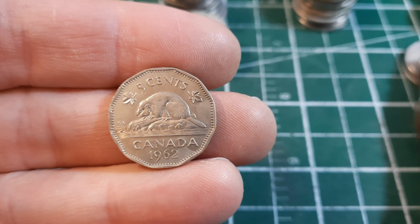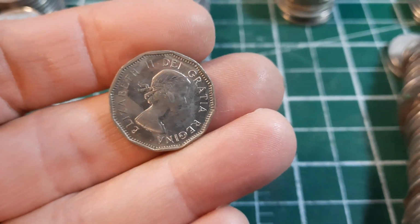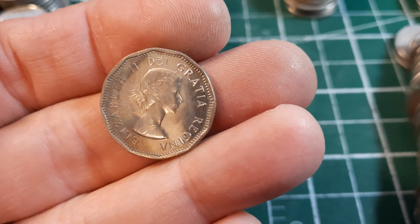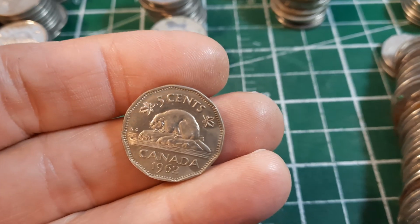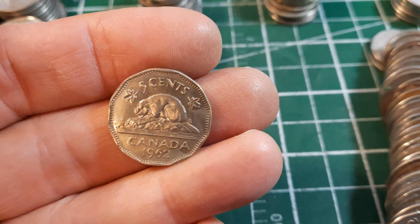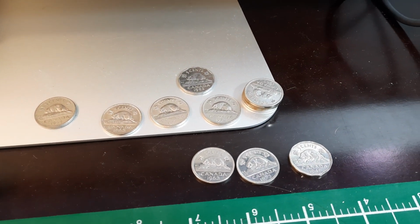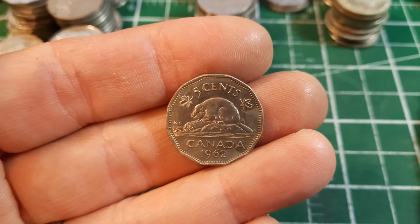Next roll, and I got a gorgeous 1962, and when I flip it over, it's got a little bit of smoky toning to it, but the fields are very clear and clean. Actually, a completely uncirculated 1962. We haven't found too many of these. I got a handful at the back here of what I've set aside as nicer coins, but this is just as nice as any of them. I'm going to set that one aside for sure.